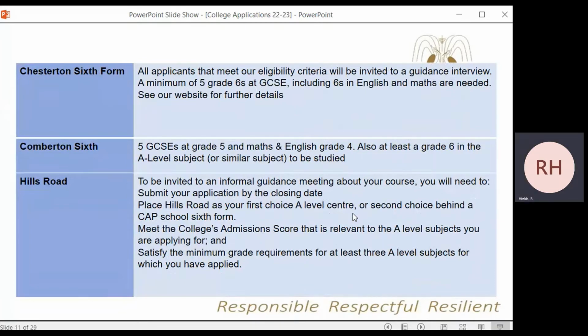One that I am going to do in a little bit more detail is Hills Road. So it says there that Hills Road need to be placed as your first choice A-level centre or second choice behind a CAP school sixth form. So that means that if you are wanting to have your best chance of getting a guidance meeting and your choices are Hills Road and Long Road, Hills Road need to be top, your first choice. You get asked to do that on the application system. However, if your choices are Hills Road and Comberton, Hills Road will still offer you a guidance meeting if you put Comberton as top and Hills Road as second, or Hills Road as top and Comberton as second.